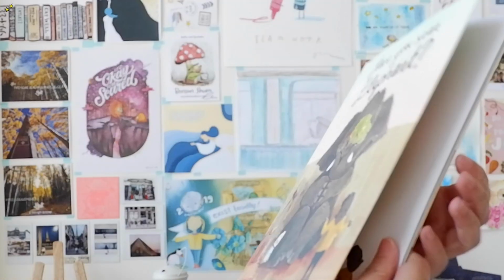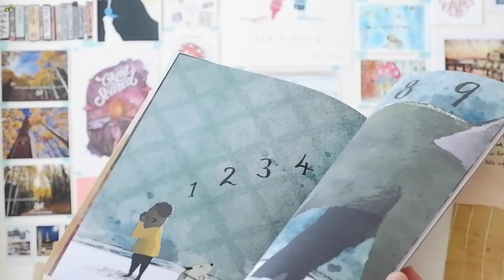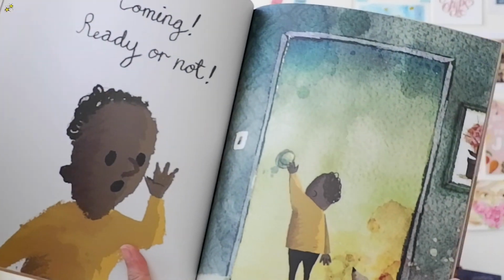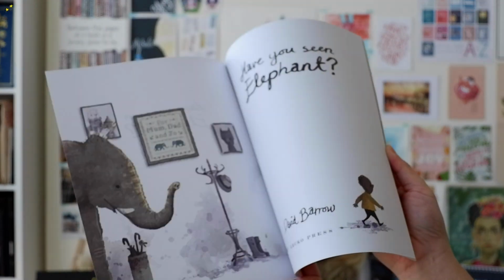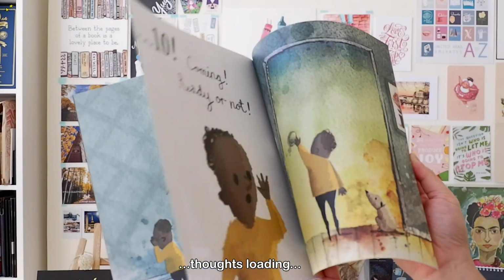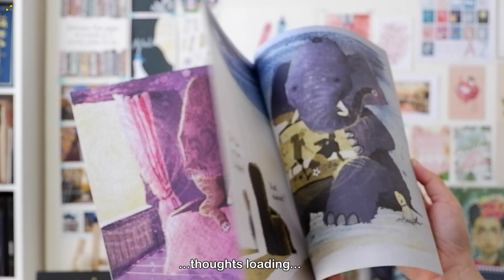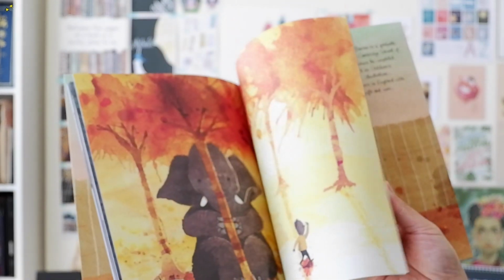I love the colors that were used on this book, and I love that it doesn't have any hard lines on the illustration compared to Chris Riddell, which is mainly black and white, but I love all the details on Chris Riddell's illustrations. Compared to this one, it's softer. The colors are more washed out. It's not as bright as the colors on Chris Riddell's tiny book, but I love how this was illustrated.